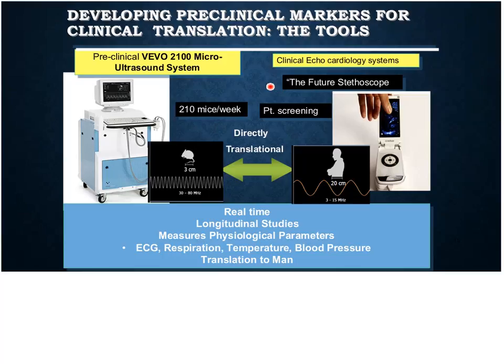We got real-time measurements. We're able to do longitudinal studies. And we're able to look at measurements of physiological parameters other than just that which we're measuring, other than plaque volume and Doppler flow and wall stiffness. We're also able to get respiration, temperature, blood pressure, and ECG. And all of this information is translatable to humans, making it a beautiful assay in the preclinical space.